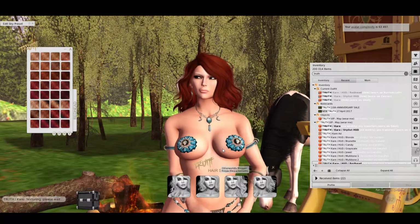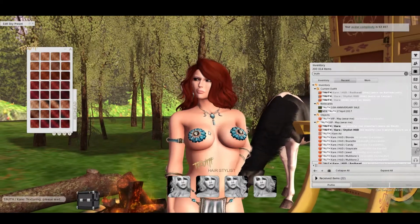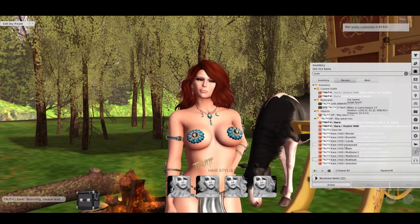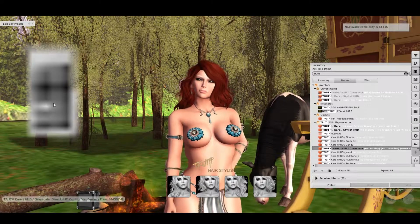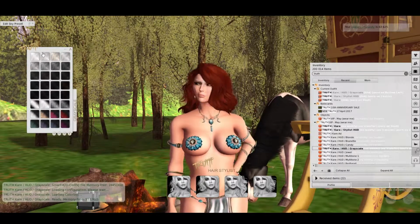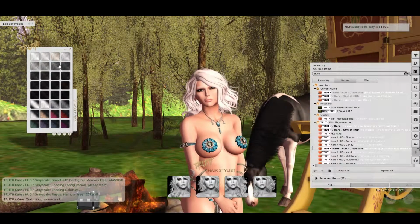Yeah, that one's gorgeous. That one's great. Definitely like that one. But I think I will go back for the rest to my grayscale, and maybe put the second lightest color here to get a bit more shading and depth to it.